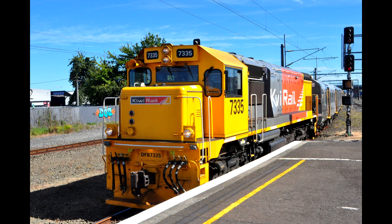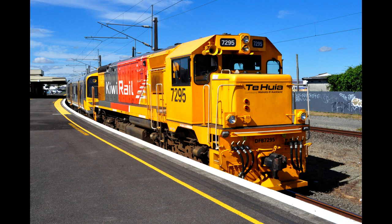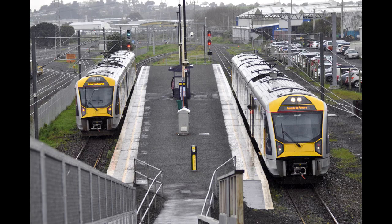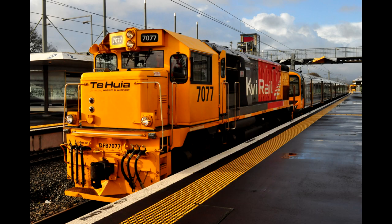Currently, the weekday services are typically formed of a simple four-car formation, consisting of two SRs, one SRC and one SRV, with a locomotive at each end, instead of running in push-pull formation like the coaches used to do in Auckland. Sometimes the Saturday service has an extra coach added to the consist.